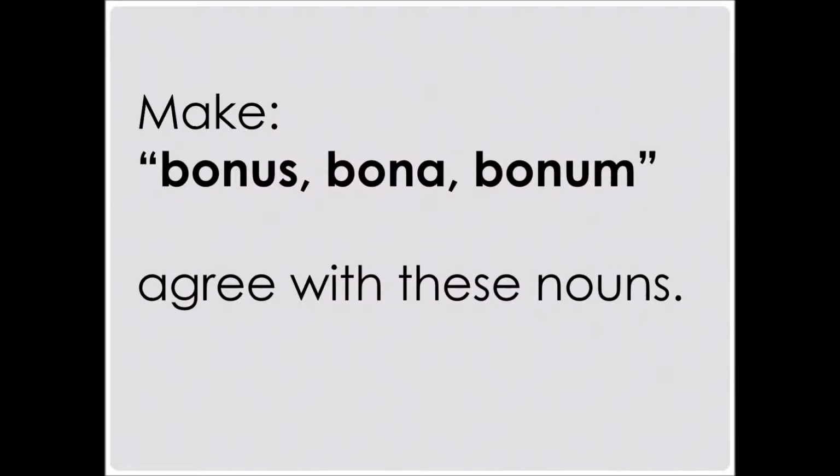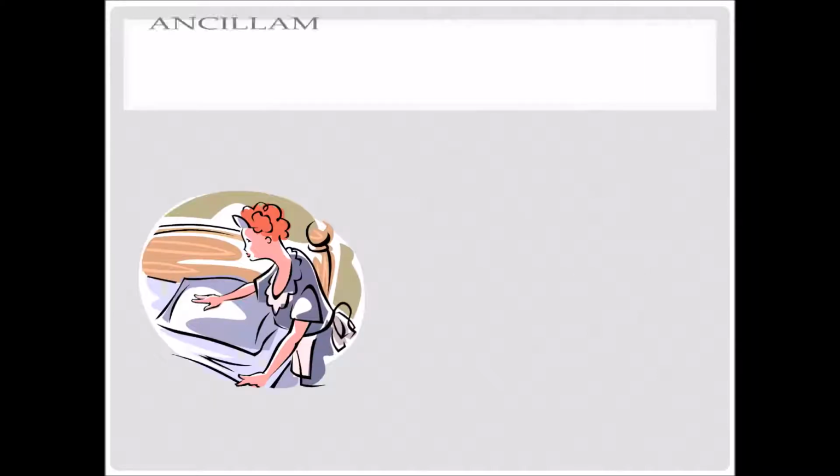We're going to practice by making bonus, bona, bonum, good, agree with the nouns in the following examples. Since this goes us, a, um, we are dealing with an adjective that takes first and second endings. So after each example, pause the video so that you can figure out what form of bonus, bona, bonum agrees with the noun, and then we'll go through the answers together. Your first noun is ancillam.